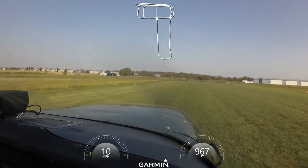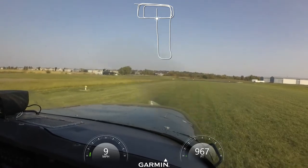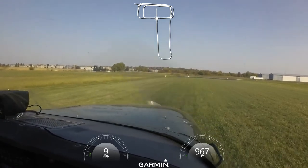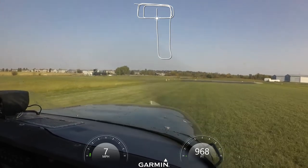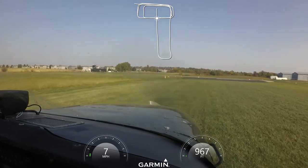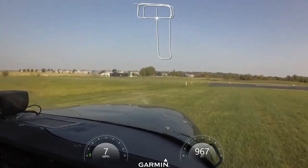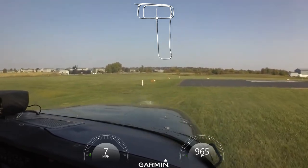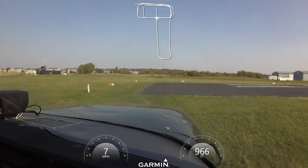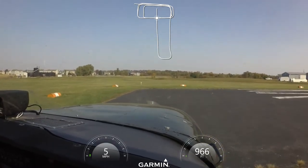It's much smoother these days than it was back in 1979. That poor 150, you couldn't even read the gauges. I did my primary training, I landed out at Onega, Kansas. And it wasn't really grass, it was just dirt. I'm going to turn on the hard surface. Yeah, I think it'll be easier. Yep, most definitely.